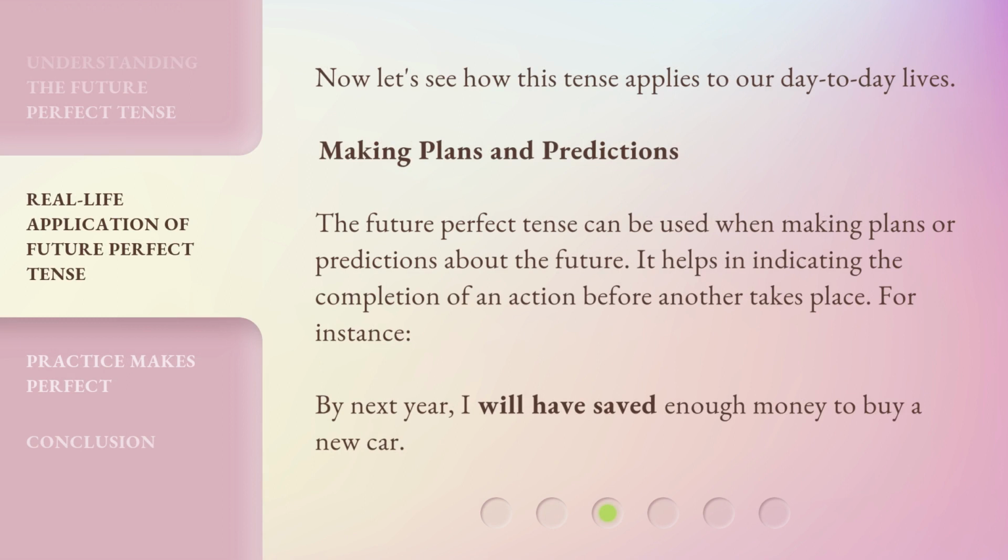Now let's see how this tense applies to our day-to-day lives. Making plans and predictions. The future perfect tense can be used when making plans or predictions about the future. It helps in indicating the completion of an action before another takes place. For instance, by next year, I will have saved enough money to buy a new car.